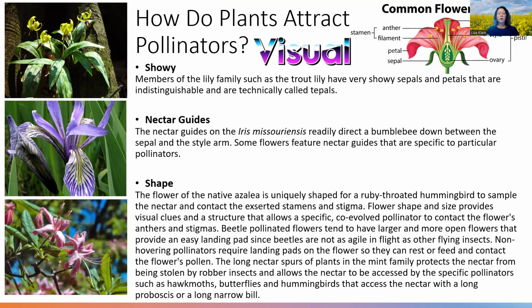And then the shape, of course. So you have the native azalea on the bottom. Those are very long tubular flowers. So those will be mostly for the hummingbirds. If you've ever seen the hummingbirds around native azaleas, I have a lot of those on my property, and I see a lot of hummingbirds around my property because of that. And so again, that flower shape and that flower size are going to give you some visual cues as to what kind of pollinator is going to be that particular plant's mode of moving its pollen around.